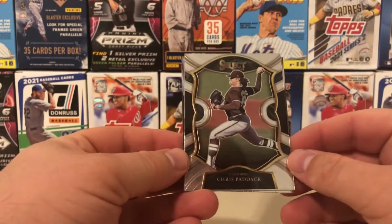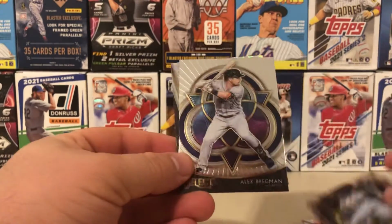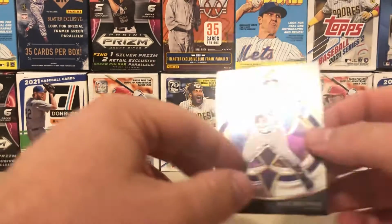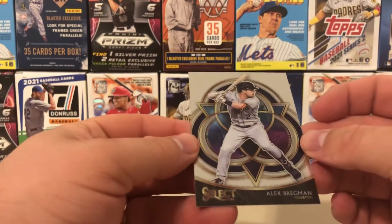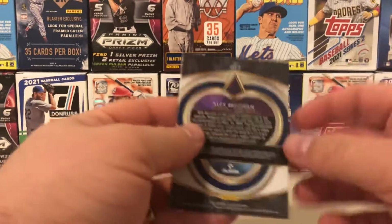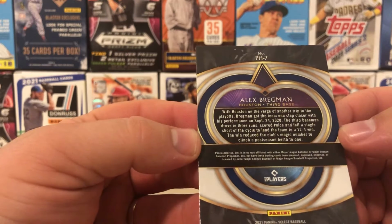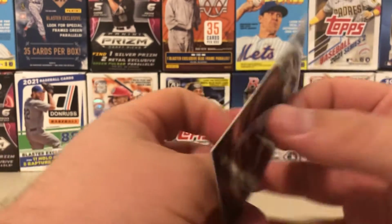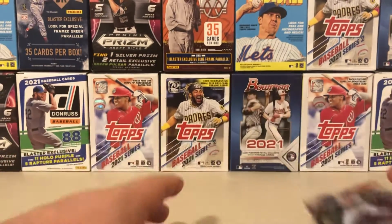All right, let's get into these cards. So we got Chris Paddock, Olivares rookie card. That's an Alex Bregman PH. What does PH stand for? I'm not even sure what this insert set is. I don't think it says it on the back. It must mean some sort of phenom or something like that. So not a bad little Alex Bregman there.